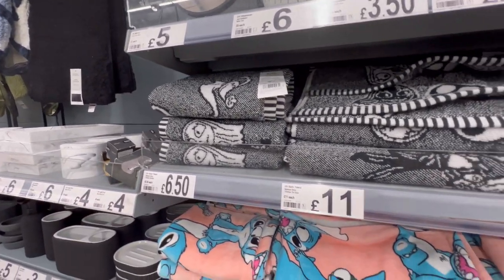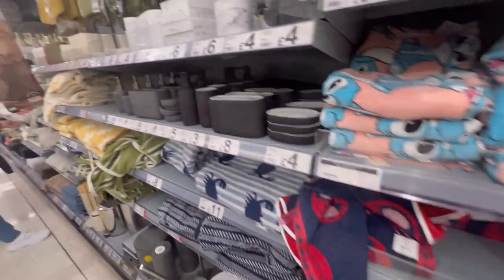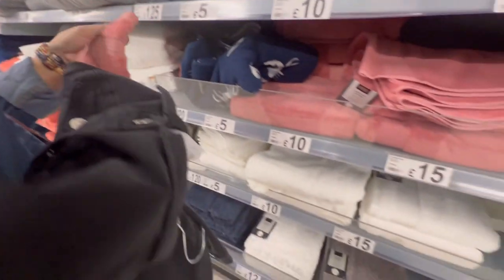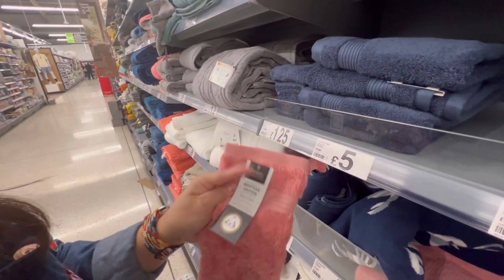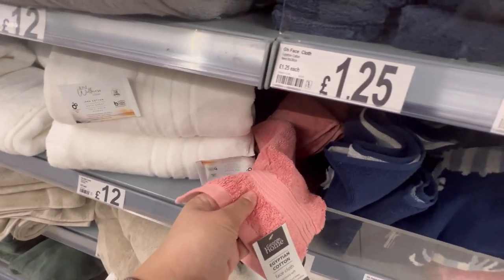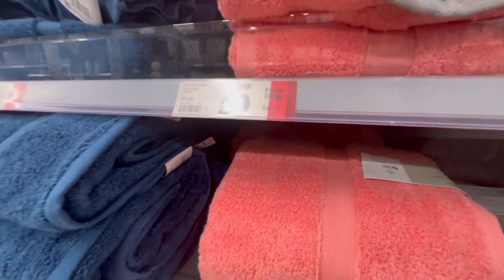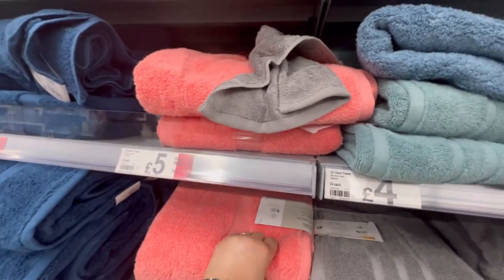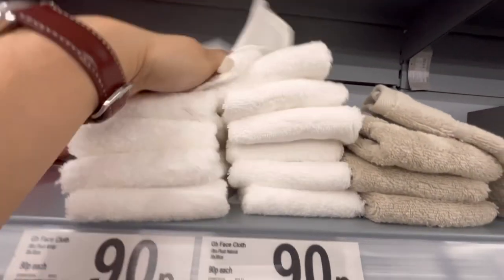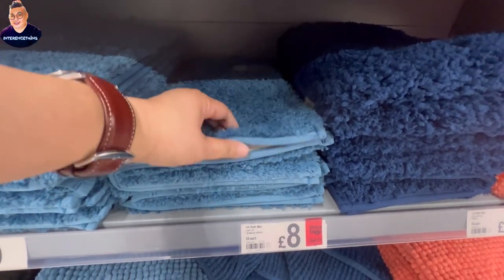And towel. £1.25. Look at this, £1.20. Guys, £1.20. Yay! You can get in Tesco 3 pieces for £1.50. But is it this Egyptian cotton? It won't. But towels, £5 now. It used to be £6, so they dropped a pound. That's 90 pence. Ta-da! That's nice. 90p for a face cloth. Face towel, it's a pound. It's a big saving still. This is bath mat.